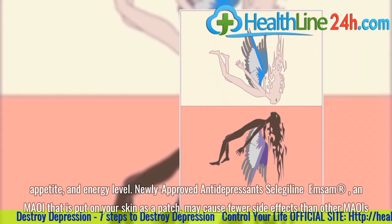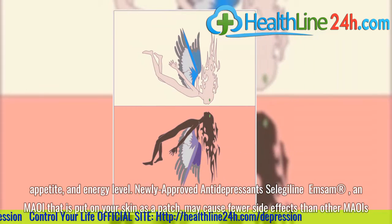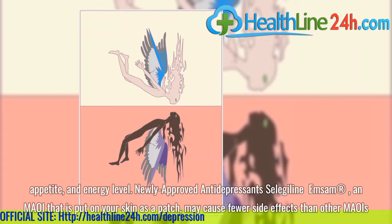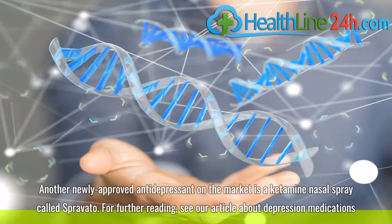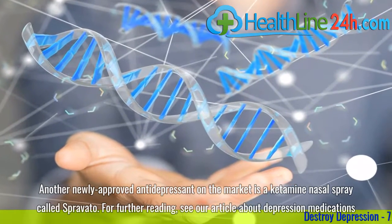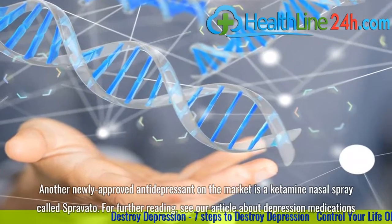Newly approved antidepressants: selegiline (Emsam), an MAOI that is put on your skin as a patch, may cause fewer side effects than other MAOIs. Another newly approved antidepressant on the market is a ketamine nasal spray called Spravato. For further reading, see our article about depression medications.